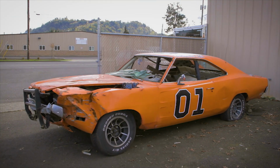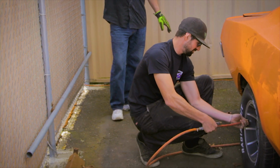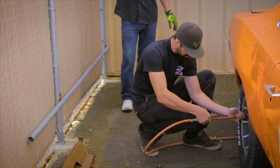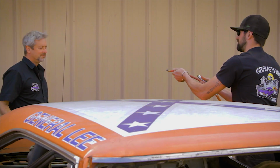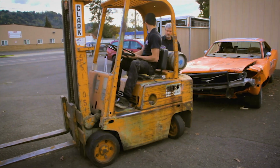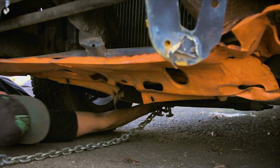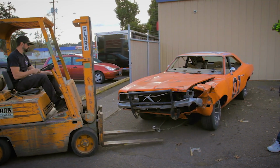And now we're getting the tires pumped up on the General Lee car. And we're gonna get this puppy wheeled around to the other side, get it up on the bench. And if they don't return here soon, Darren and I are just gonna start disassembling this thing on our own. Lift it up!